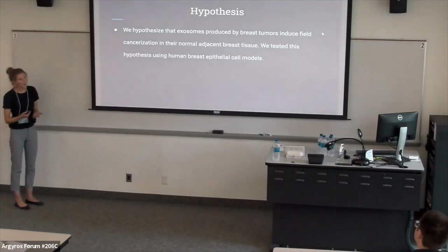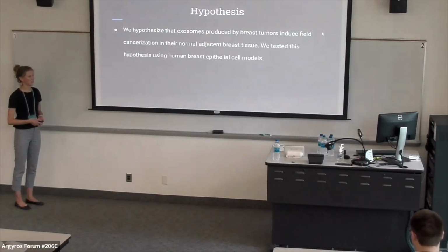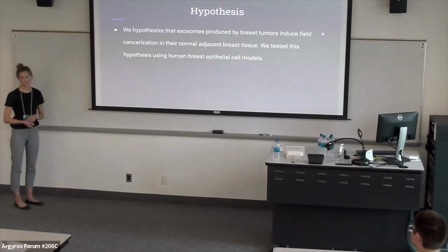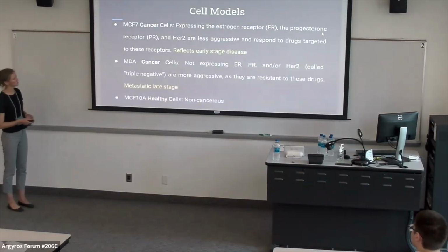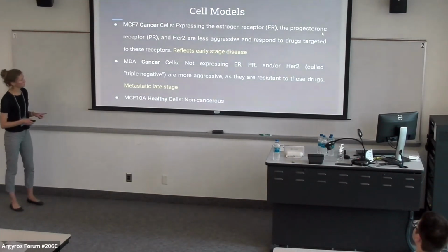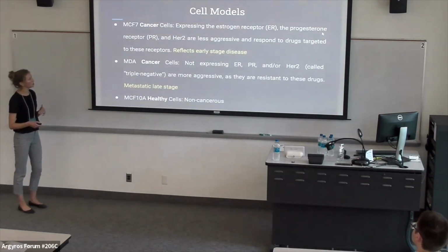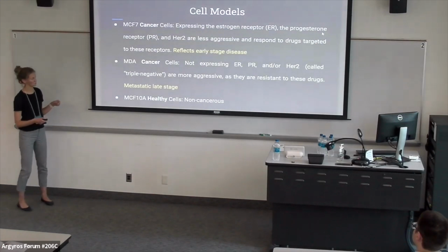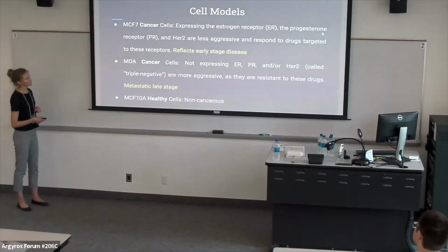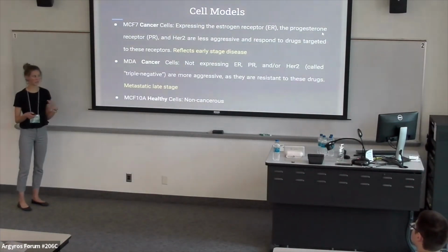So we hypothesized that the exosomes produced by breast tumors induce field cancerization in their normal adjacent breast tissue. And this was tested in human breast epithelial cell models. These cell models, there are 3 that we use. The first is MCF7, and these are cancer cells. These reflect early stage disease because they express the estrogen receptor, the progesterone receptor, and HER2, meaning that they're less aggressive because they can respond to drugs targeted directly to these receptors.